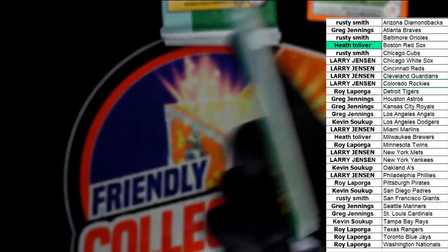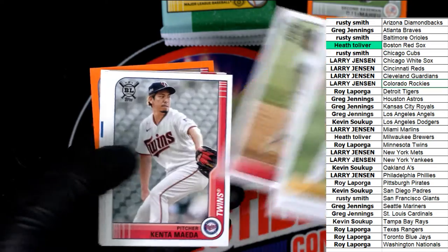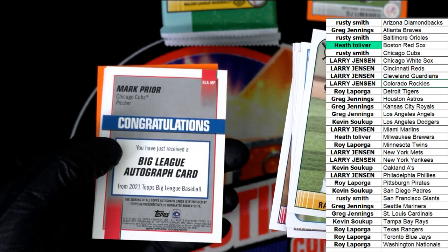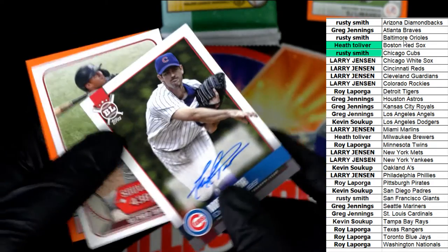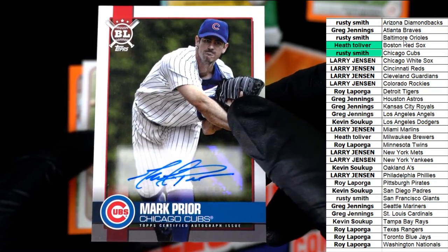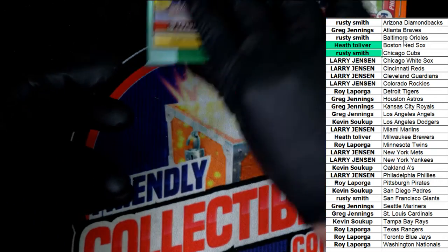Come on, big auto. Let's get an auto out of this box. Or maybe we get a low number parallel. The oranges are the highest and most common parallel. What is this? Oh, it is an auto. Boom. Rusty. All right, I knew we were going to get an auto in one of these. Nice Bryce Harper parallel. I knew we were getting an auto.